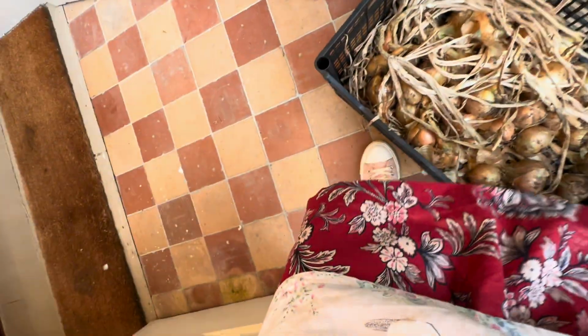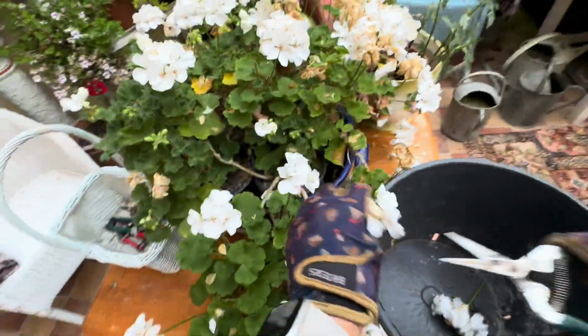Do you know what? I've just realised I haven't actually got a bucket in here to deadhead. So I think what I'm going to need to do is decant the onions into there. Those onions look like they're ready to go into storage. And I'm going to need to use this bucket. This needs to go away. I need to bring a bucket in here. That's probably why I haven't deadheaded. And I'm just going to start by deadheading the geraniums.